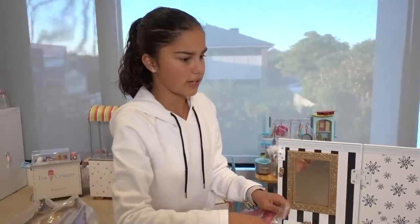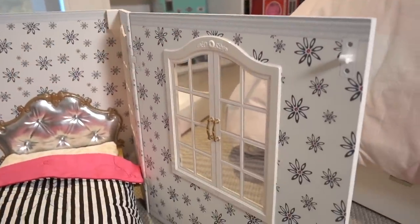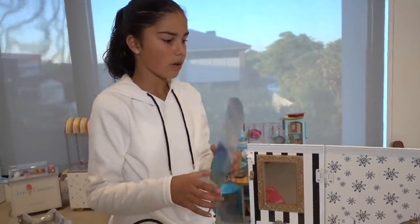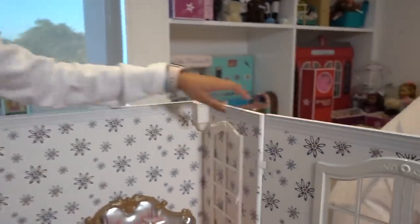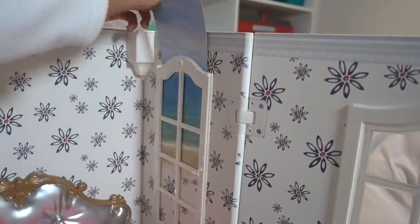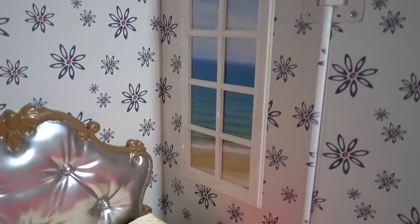Because as you guys can see over here, we have the window. And what I think you can do is take out this, and it has a little scene, and what's really cool is you can, I'm pretty sure, put this in this window over here and slide it in. So I think she might want a beach view, and look how pretty that looks.